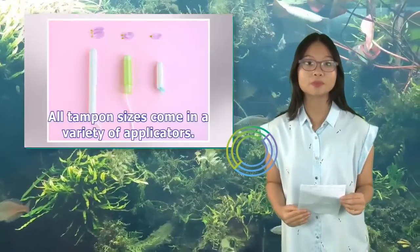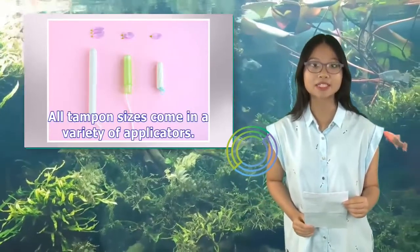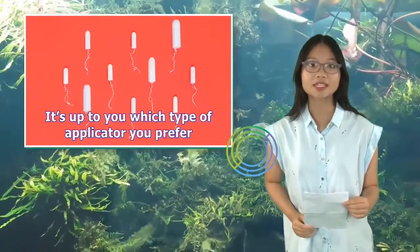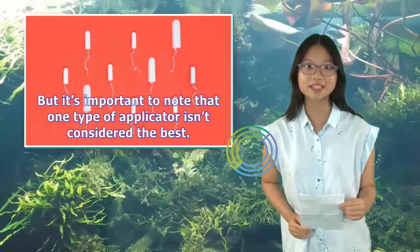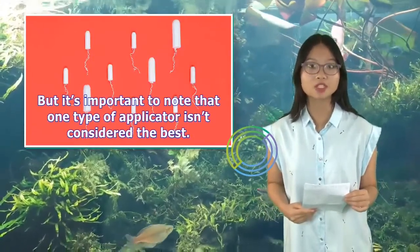Does the applicator type matter? All tampon sizes come in a variety of applicators. It's up to you which type of applicator you prefer, but it's important to note that one type of applicator isn't considered the best.